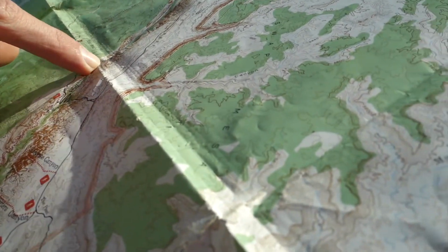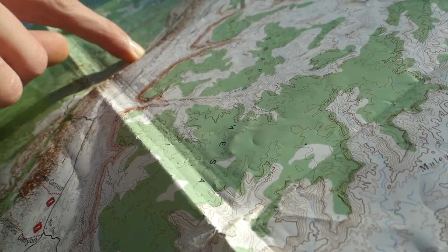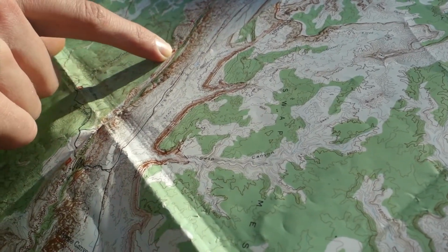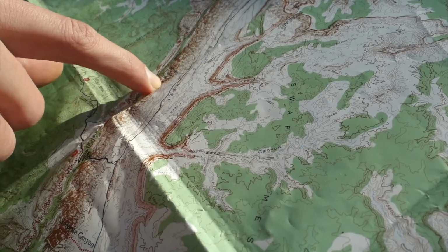We go on this road up to here, and then we can four-wheel drive up to here. And so this is our hike up through Upper Muley. And then Strike Valley is just a little side thing.